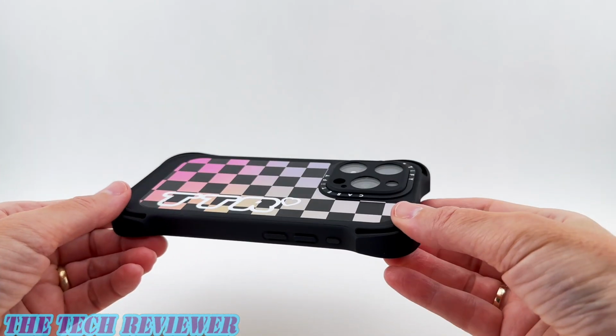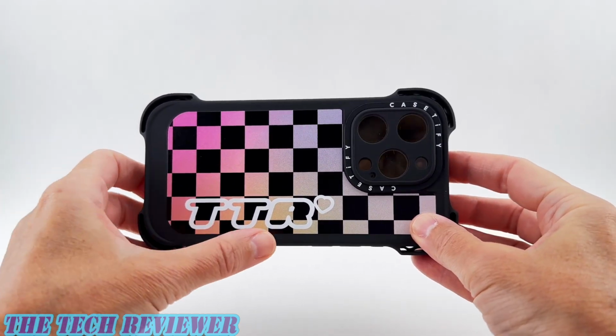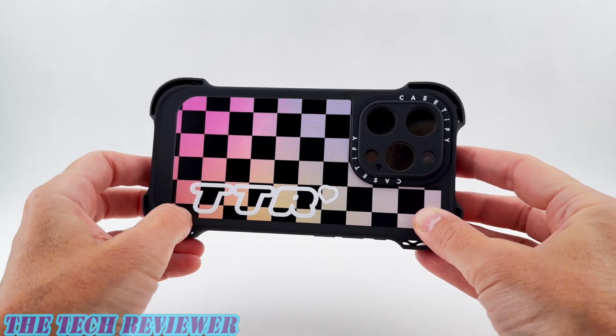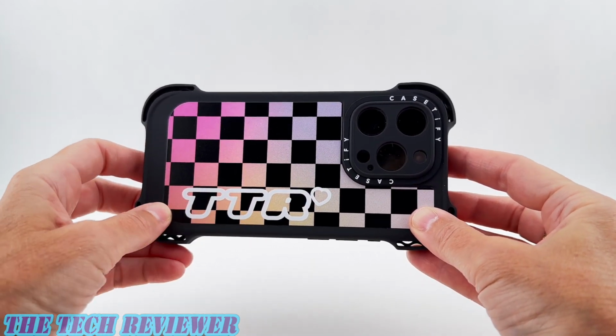So finally, looking at CASETiFY's custom text cases, so we got some really great options here. So when CASETiFY sent this case out to me, I was a little bit puzzled at first. I was looking at it, TTR, what in the world is that? And then I realized, of course, it's the tech reviewer, so very cute.